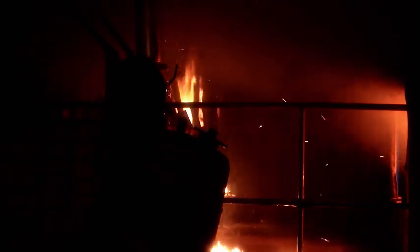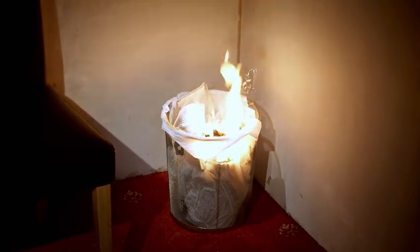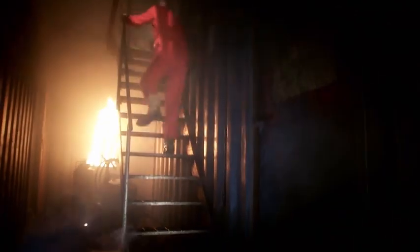Fire. It's one of the greatest hazards you can face at sea. Even a very small fire, and they all start small, can quickly become a major disaster. It can threaten not just the vessel and its cargo, but also your life and the lives of your workmates.